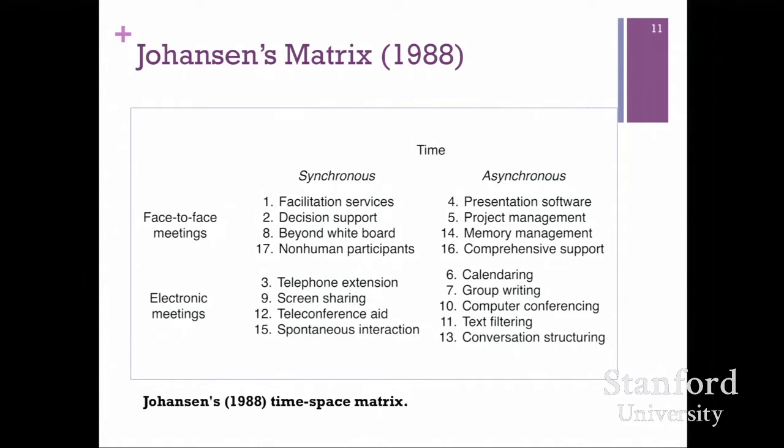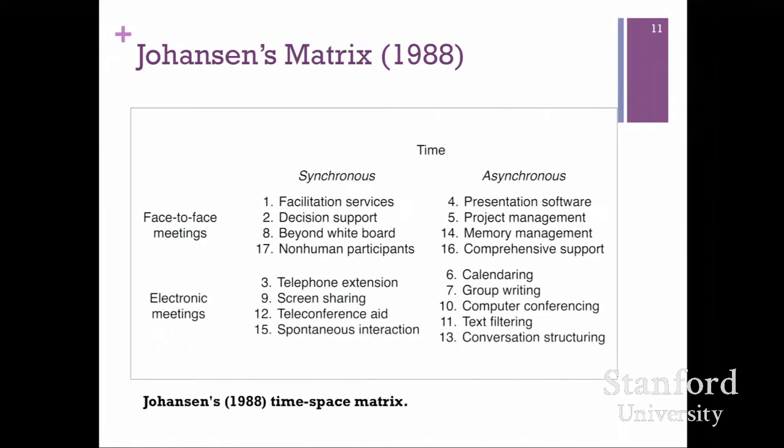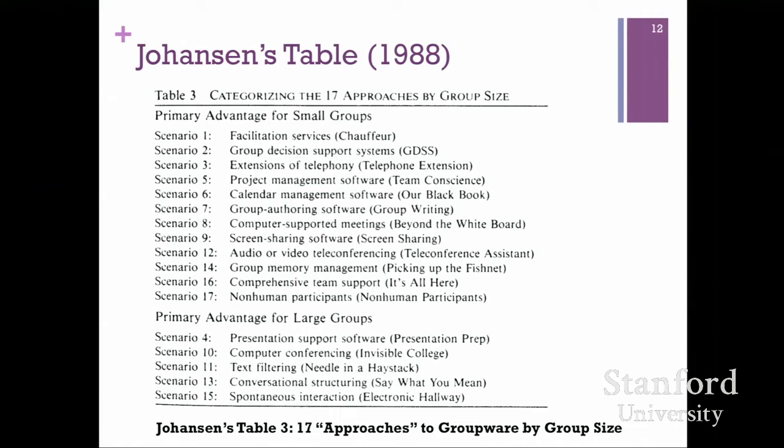All right, so for those of you who raised your hands about knowing the matrix, how many of you are familiar with this table? All right, that's the usual response. If you go back and look at the original text, this matrix and this table are posited as equally important. But if you look at the HCI textbooks today, they only mention this matrix.